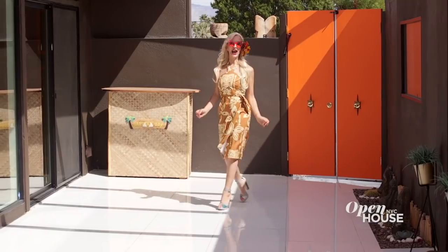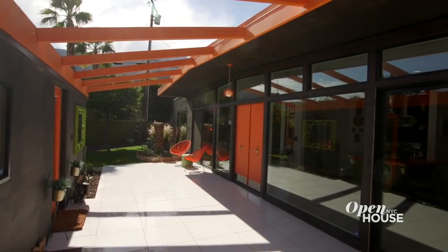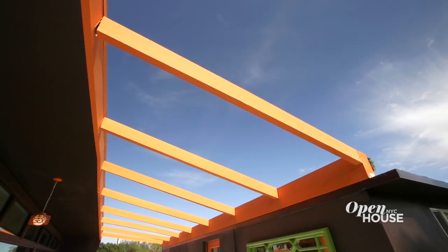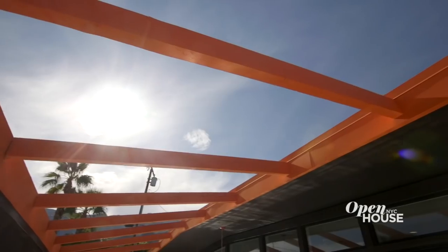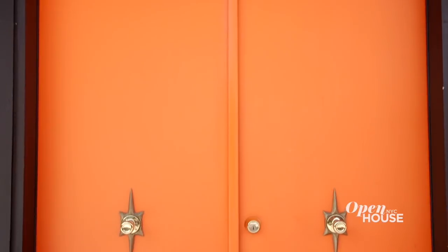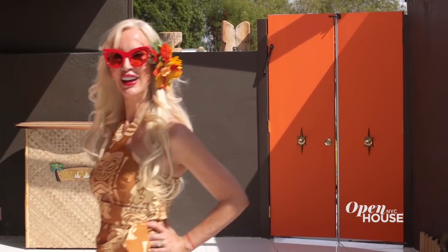I want you to feel happiness when you enter this home. This area was actually covered when we bought it, so I opened it up to the sun, and I created these architectural beams for visual interest and a sort of lanai effect. I painted them orange as an homage to all the orange trees in Palm Springs, and it's become the home's signature color. Let's go inside.